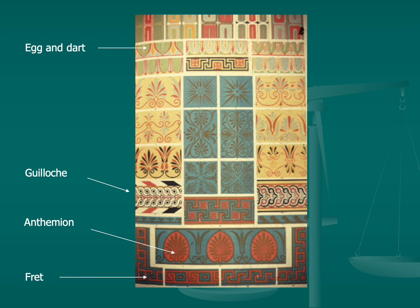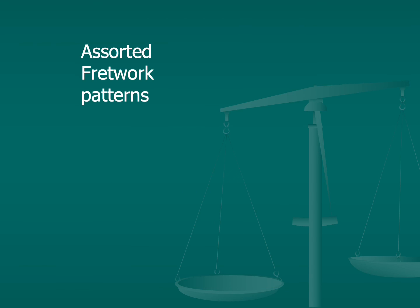This image here shows you several different types of patterning. So at the top, you can see that egg and dart pattern. Around the band in the middle, you can see the guilloche, or that rope-like pattern. You can see an anthemion in that middle rectangle, as well as fretwork around the outside of that bottom half.